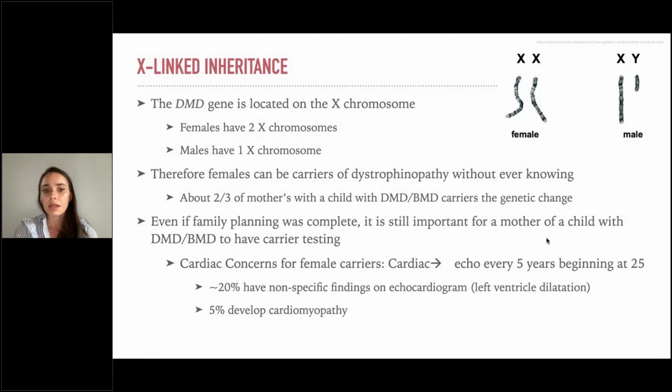About 2/3 of the time, we find moms of children who have Duchenne or Becker to be carriers, where they have one mutation on their DMD gene and the other copy of their DMD gene is functioning properly. Even if family planning were to be complete, it is still very important that a mother of a child who has Duchenne or Becker receive carrier testing. This is because there are cardiac concerns for female carriers that are important to monitor.